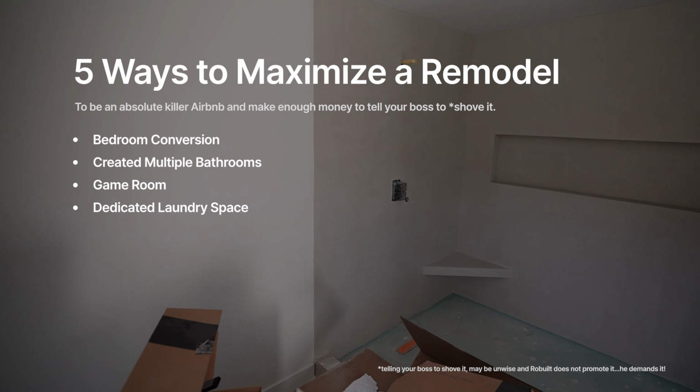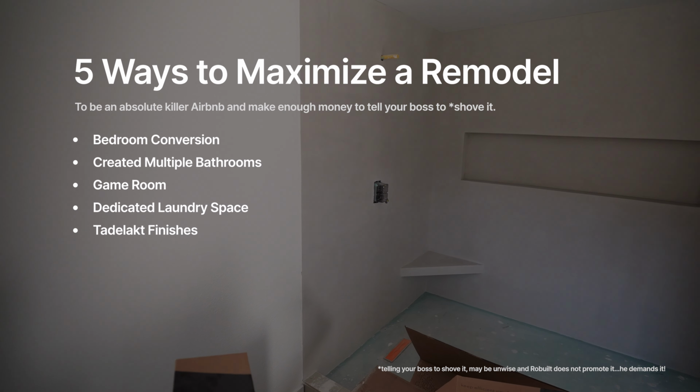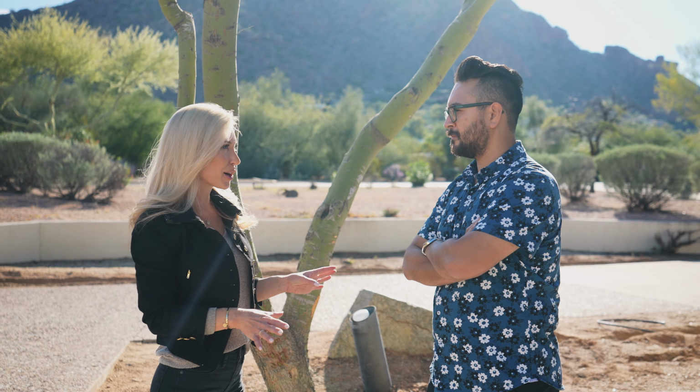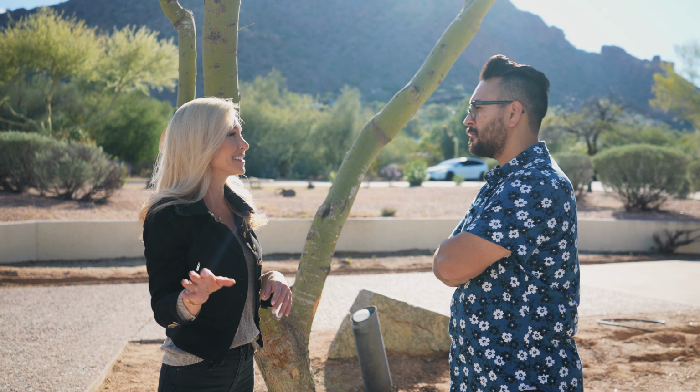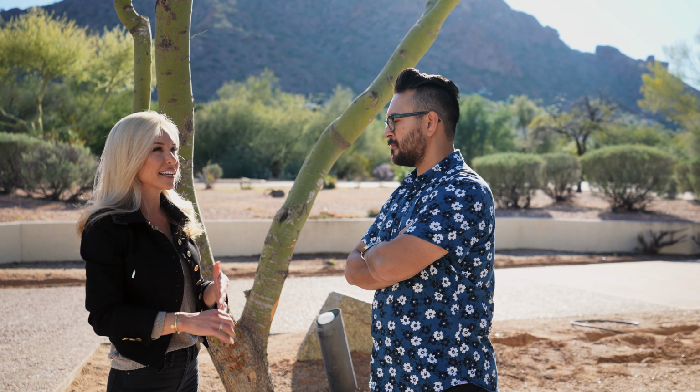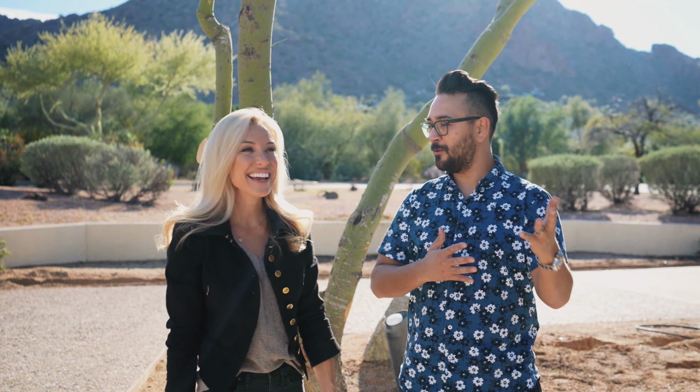And lastly, we did this really beautiful finish called Tadelakt, which is a modern finish that basically looks like a smooth stucco, but it's completely waterproof. We did that for multiple reasons on this project. Not only is it very easy to maintain, but it also gives us that modern look that we were going for. So it's kind of a double bonus. Okay, well, I'm excited to take a look. Can we go inside and see it for the first time?